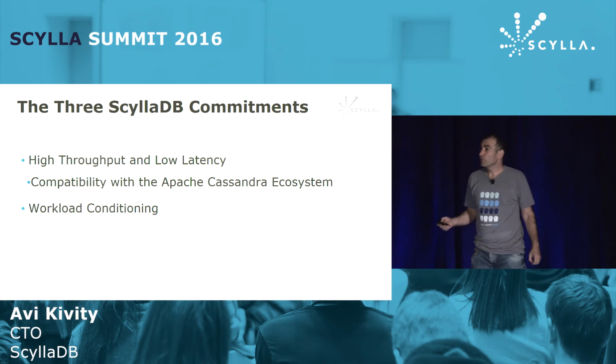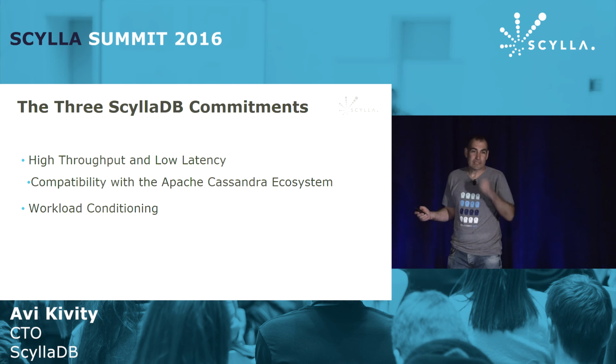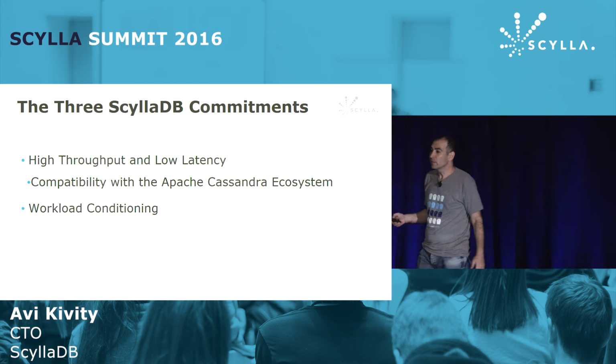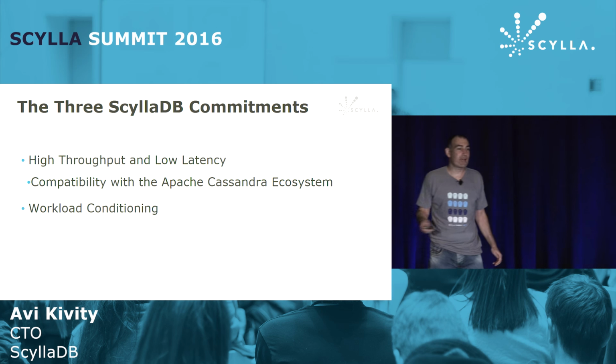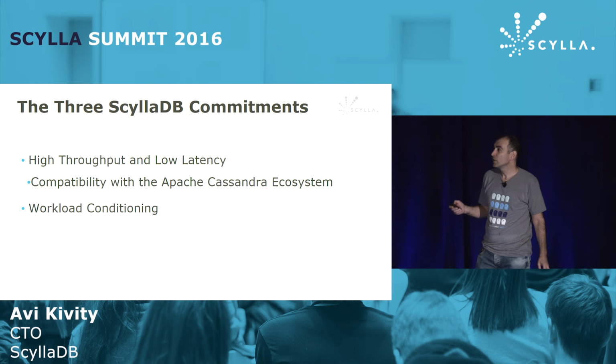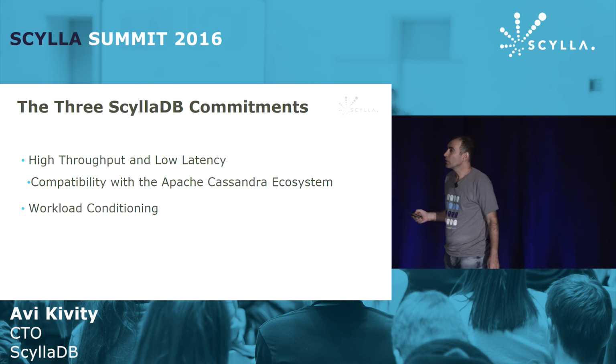So let's start. The first two are pretty simple: high throughput and low latency. It's what we are famous for, being 10 times faster than Cassandra while maintaining really low latency. And we've seen that with the Outbrain presentations and the Kenshoo presentations. And we'll talk a little bit about that.